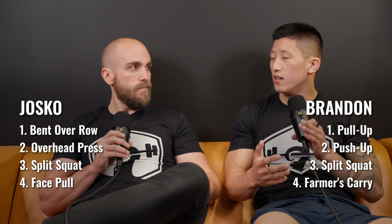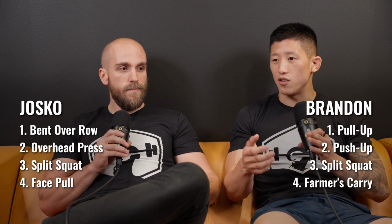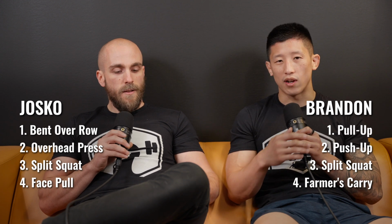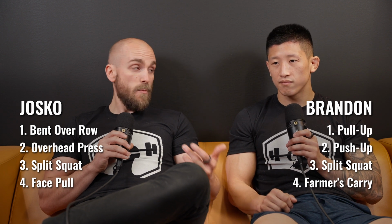You can load them differently on one side than the other, right? You can load them all on one side. You can load them both on the same side, equally. Great exercise. Yeah, that's interesting. I guess they're both great for shoulders.